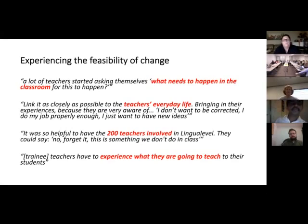As in every qualitative research, you report the participants' voice. And here you have some of the participants' voice, which is pretty interesting, I think, because teachers started asking themselves, what needs to happen in the classroom for this to happen? Which was what I said at the very beginning. Instead of starting with the point of grammar, you start with the idea that you want your student to be able to, I don't know, organize a journey in a country with certain constraints of money, time, etc. They needed to be able to read the documents, discuss something, see what happens, etc.